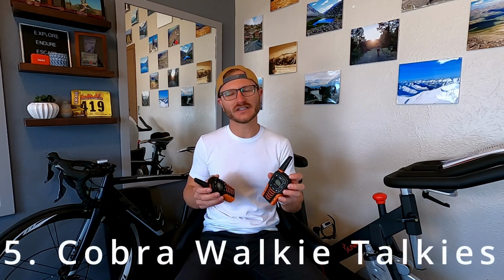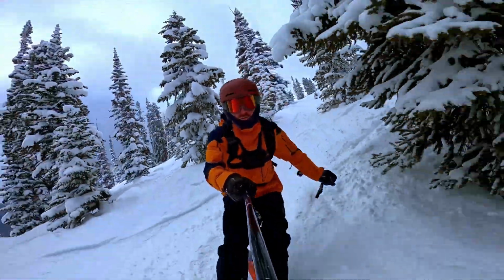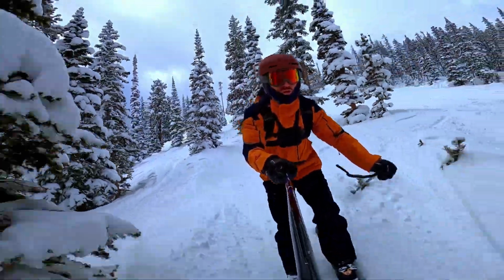These are walkie-talkies from Cobra. These are the ACXT645 series. Can't believe I remember that. But anyway, these walkie-talkies have been really nice to have, especially like I said, when we go into tree runs or anywhere like in deep powder on resorts.